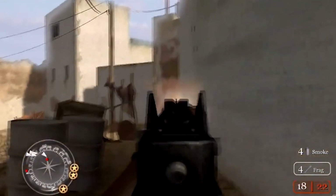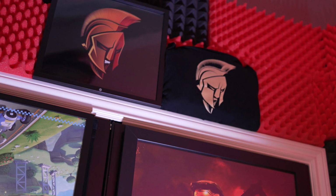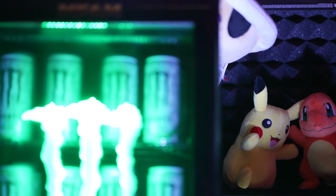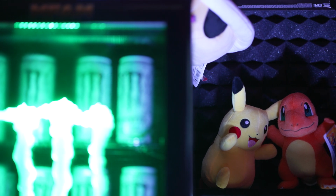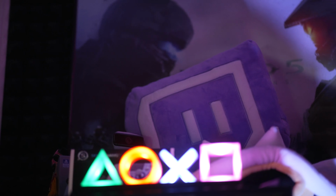Along with the posters, we have some dope M-Fam art here. Shout out to Nick Merckx. Can't tell you how inspiring it is to see how far along he's come from Advanced Warfare and Gears of War, so I have to show him love. Been rocking with him since the beginning. We have some stuffed animals that I've acquired here over the years to help fill in some of the setup. We have Pikachu and Charmander, along with Squirtle hiding in his shell next to the Twitch pillow that everyone has.